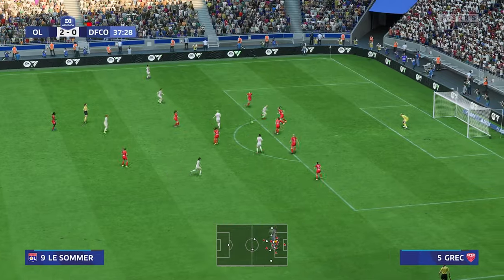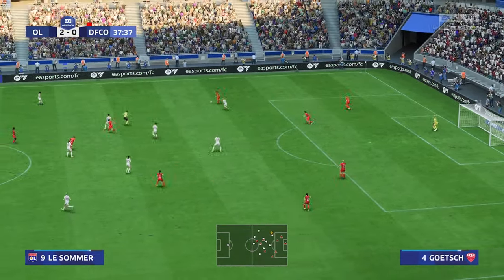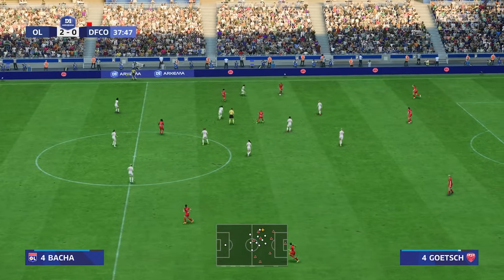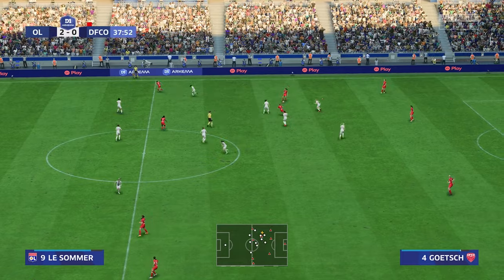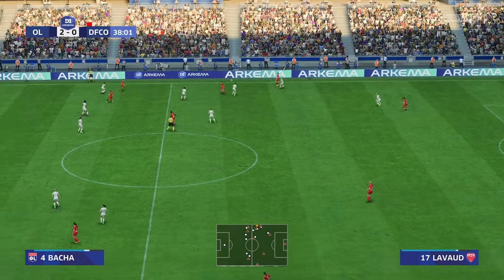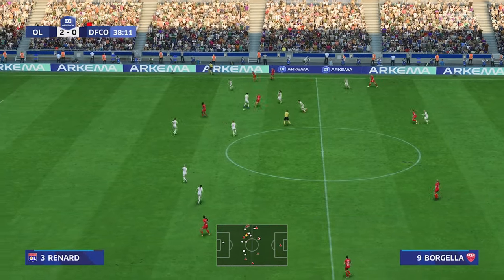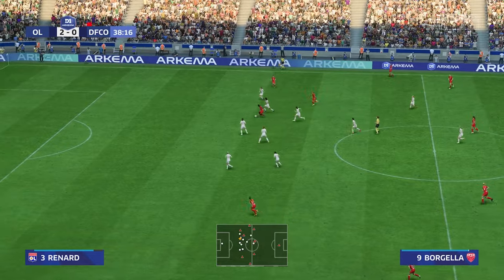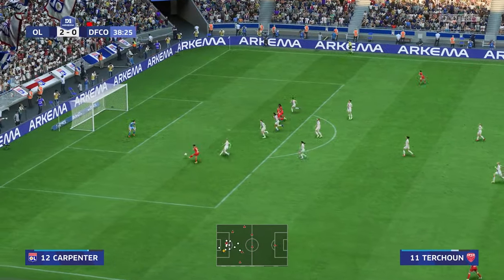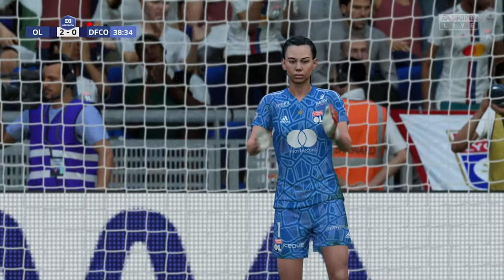Hegerberg, and getting the better of her marker. Body on the line. Lena Goetsch. Diaz. Rose Laveau. Borgella. Opportunity it is. Real chance. And a wonderful diving save to deny the opportunity.